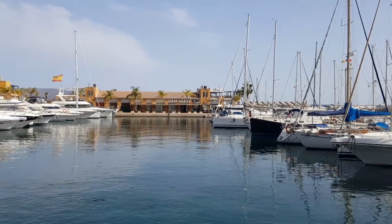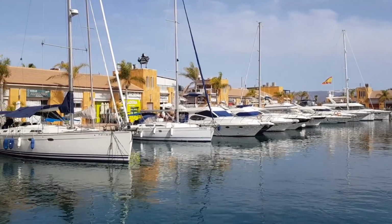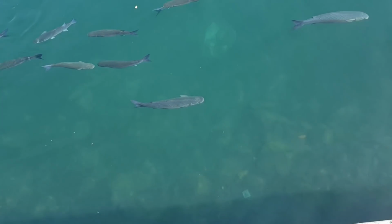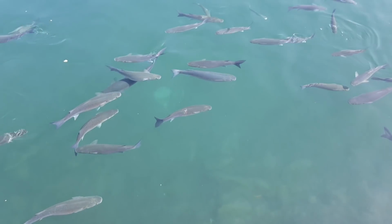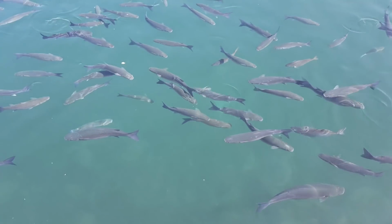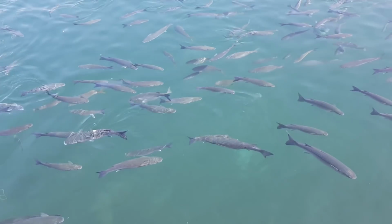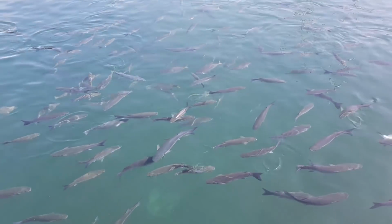This is the marina at Puerto Mazarron. Lots of nice bars around it. I would imagine it's buzzing in the summer. Not too bad now. Hope you can see this. They look like mullet. There's loads of them at the side of the port. I'm guessing you're not allowed to come fishing here, because even I could catch something here. There's loads of them. Yeah, I'm pretty sure they're mullet, but I'm no fishing expert, as you've discovered. Talk about it a lot, but I never seem to catch any.